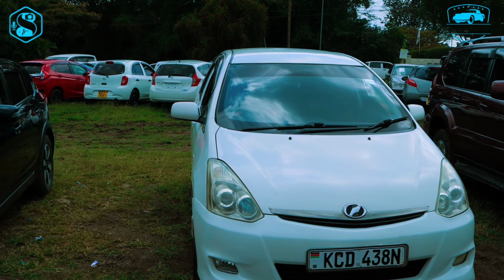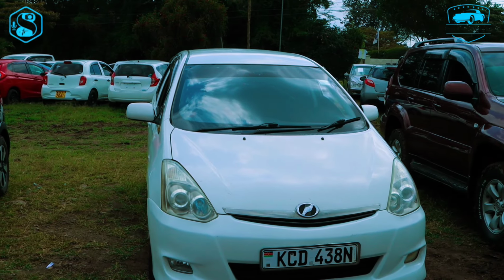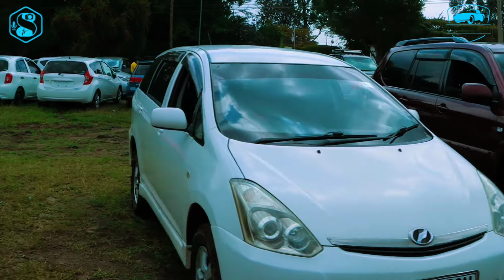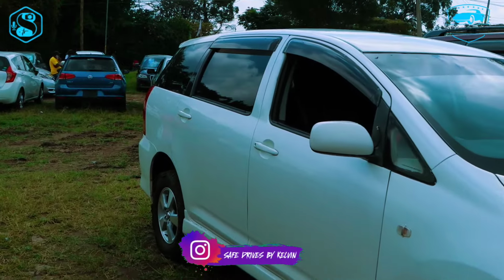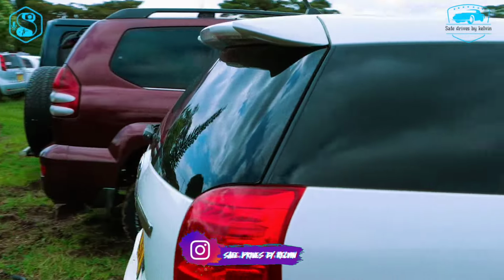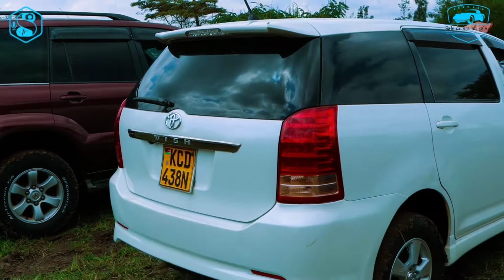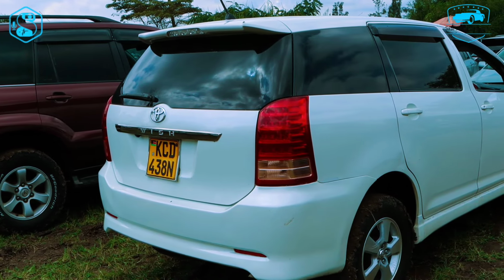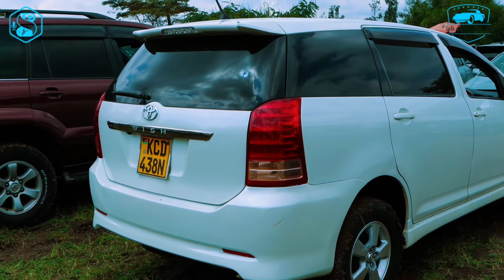So what we usually do is show you the front, side and the back of the car. Come with me as I show you the side of the car, and also the back of the car. That was the condition at the side, sorry. Then coming to the condition at the back. The vehicle registration number, as I told you, is KCD438N.